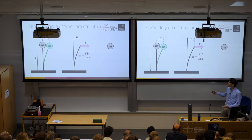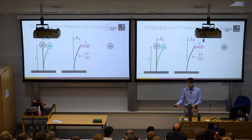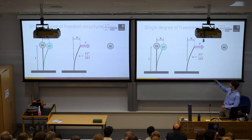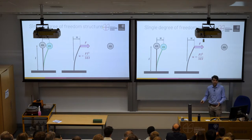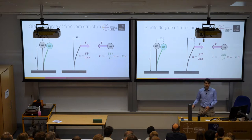And you need to trust me on that, the displacement you get is the force times the length cubed over 3EI. EI is the stiffness, and I is the second moment of area, which has to do with the geometry of the beam. If you were to come here in the first year, you would do a course in bending and torsion of beams, which you would do with me, and then we would explain why that is the case. Now the same force has to act on the mass as well, so it's an action and reaction. So you get the same thing on the mass.